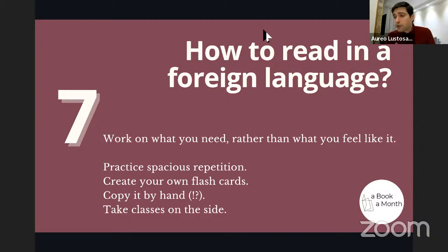So, for example, if you have a difficulty with the vocabulary that is used, perhaps you can practice spaced repetition. There are many apps that help you with that. So we are not very good at memorizing lists of words. We think we are, but when we test that, human beings are usually very bad at learning out of context. But one thing that we can use to learn vocabulary is to practice spaced repetition.